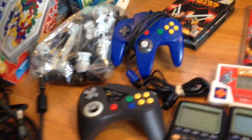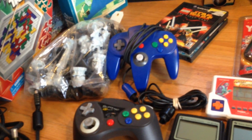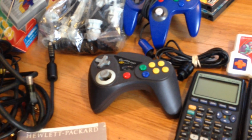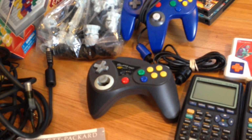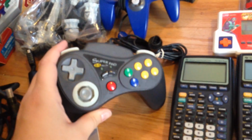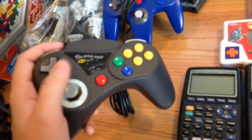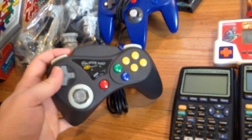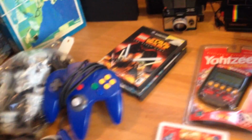Right here, a couple N64 controllers. I got the blue one at Goodwill for, I think, $4.50, and then I got the Super Pad at Salvation Army for, I think, $2.99. The Super Pad's actually the better one to look out for. These go for about $25. I think it's because the controller's a slightly reasonable shape, and not this 3-handed monstrosity that Nintendo came up with.